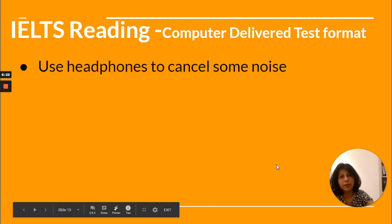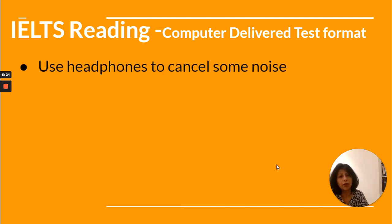Besides that, there are some other things which I wanted to share with you so that it will help you with your reading. You can use headphones to cancel some noise because when you're in an examination hall, there are people who will be typing. I mean, in reading, in writing, it will be a lot because you will hear the clicks of the keyboard, but in reading as well. So, in order to make the noise a little less, you can use those headphones which you will be given during your listening. So, you can just put them on. It's just a thing which I did, so I thought I'll share it with you.